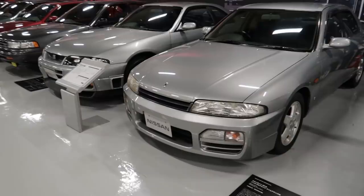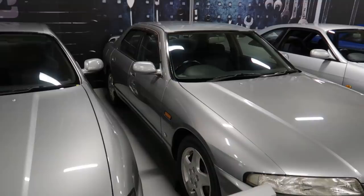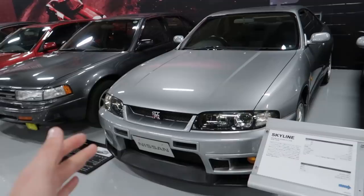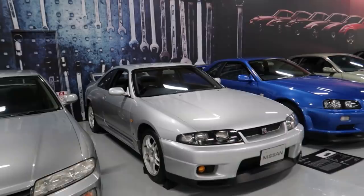Moving into the 33 GTR, 33 four door. Was this the Autech one though? Hang on a second here. No, that's just the GTS 25T, so RB25 four-door. It's just weird that they put 33 GTR, RB25 four-door 33, and then another GTR there. It's kind of like, what's going on here? Actually, wow, I did not know that this is the Nürburgring Time Attack Edition one. There you go. Learn something new.